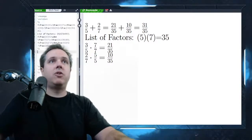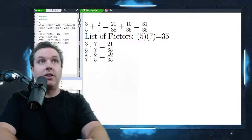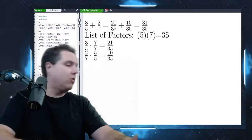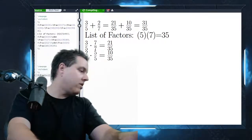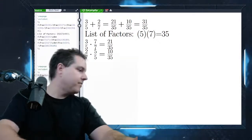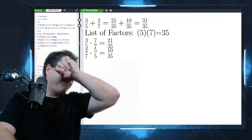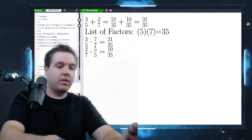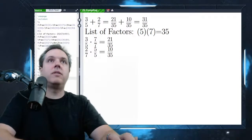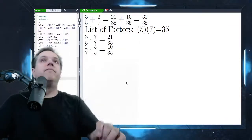Okay. In fact, let's go to a new page. This one's taking me slightly longer to type out. So we're looking at x plus 1 over x squared minus 2x plus 1 minus x minus 4 over x squared minus 1.